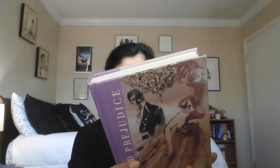This one's a little more abstract to the ball. It kind of reminds me of the Folio Classics. So here's where she finds out about her sister. But just really pretty illustrations inside. I just had to add to my collection.